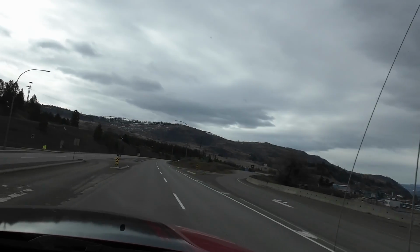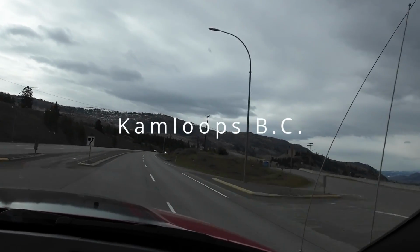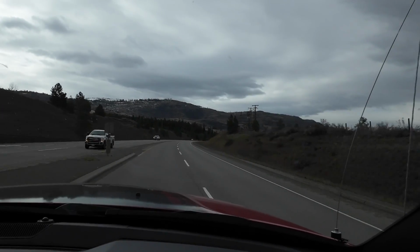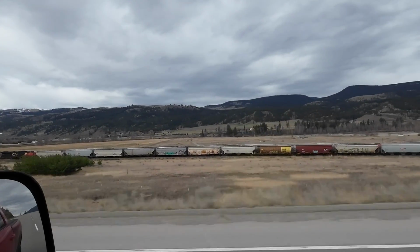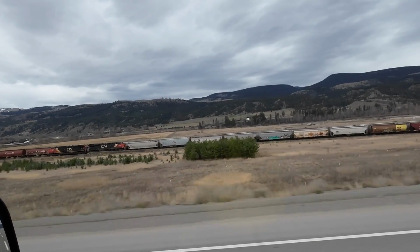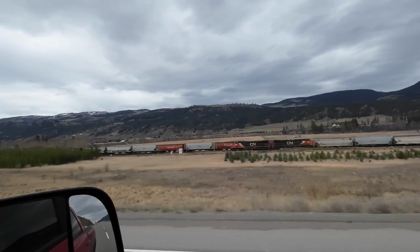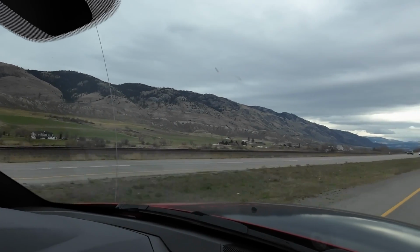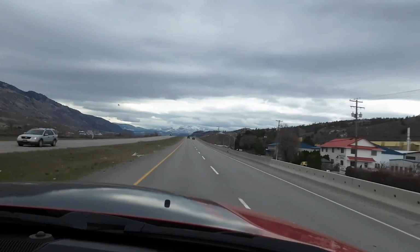So just coming into Kamloops, weather's not too bad. It's 14 degrees. Yeah, so we're gonna stop and get some lunch in Kamloops, or breakfast, I guess, but lunch for us, and then do some errands, and then hit the road again, and then we'll be heading through canal territory, the Okanagan Shuswap Canal. So we'll discuss some of that.